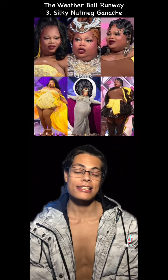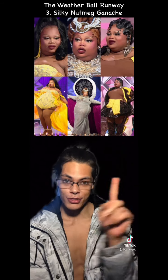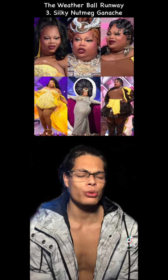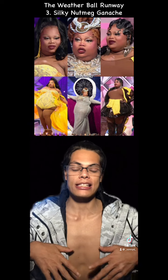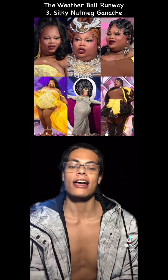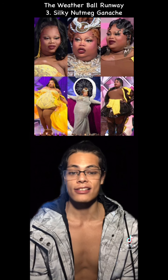At number 3, Silky Nutmeg Ganache. Wow, this color scheme she has going throughout her pieces, this yellow, ooh, gorgeous. Y'all know I love me some yellow. I absolutely love these frilly pleats that she has under the breasts and on the hips. Stunning detail. She looks amazing. I feel like she just looks so sexy in this.